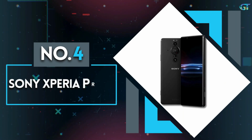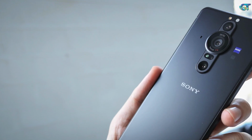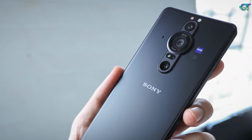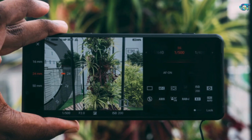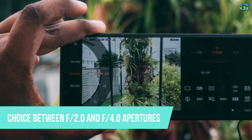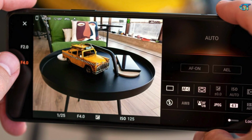Number 4. Sony Xperia Pro 1. Perhaps you're interested in a Sony phone with the best camera options? Well, look no further than the Xperia Pro 1. With its professional-grade camera, you do need a little bit of photography knowledge to make sure this phone hits its full potential. But the telephoto lens and the choice between f2.0 and f4.0 apertures on the main camera make it feel more like a camera with a phone attached to it than anything else.